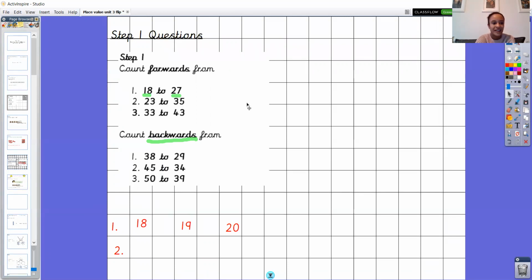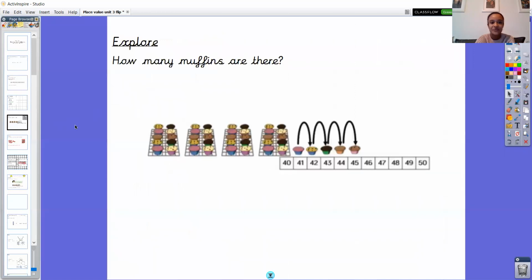Well done, year 1. Right, let's move on to the next explore page. So this is how many muffins are there. I'm looking and I'm thinking, there's a bit of a number track here, but it's not going all the way along. Why isn't it going all the way along? What can you notice about these muffins compared to these muffins here? Why haven't these muffins got numbers under them? Let's have a little chat at home or at school, so pause the video to do that.